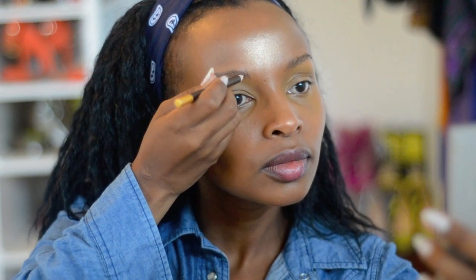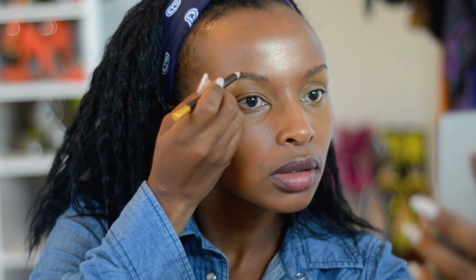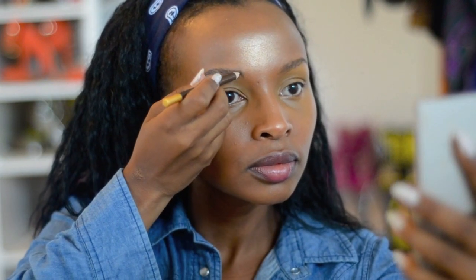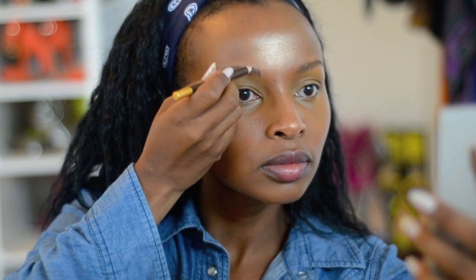Then I take my eyebrow pencil that is very, very sharp, and then I basically just line it up in between the hairs, kind of basically drawing in new hairs for where there might be no hairs, and just darkening my eyebrows. I like them to look as natural as possible.